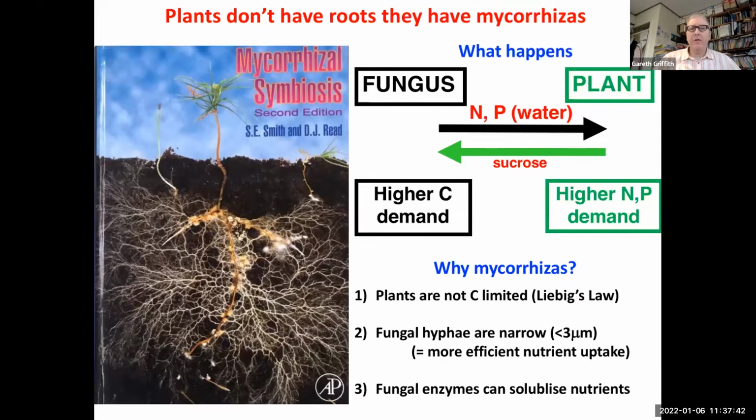So if anybody ever tells you that plants have roots, you can correct them and tell them, well, no, plants have mycorrhizas, because these things aren't just in a few plants, they're in all plants. Now you might wonder why plants do not just develop more extensive root systems. Well, the reason for that is, first of all, that plants aren't carbon limited. And that's kind of obvious, because if you put fertilizer on a field, you get more growth. So it's not photosynthesis that limits their growth, it's nutrient availability.